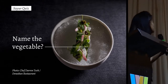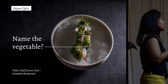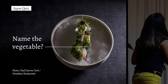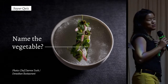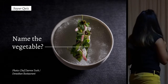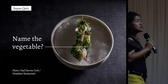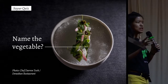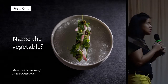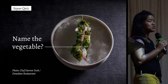So I just thought we'd be good to start with a little quiz before I get on with the talk. And I've put together a few slides of interesting dishes with interesting vegetables. This is done by Chef Darren Teo of Dewakan. Basically, he's based in KDU in Glenmarie, and he uses a lot of different weeds and interesting vegetables for his dishes. Can anyone actually name me the vegetable that's on this dish right now?